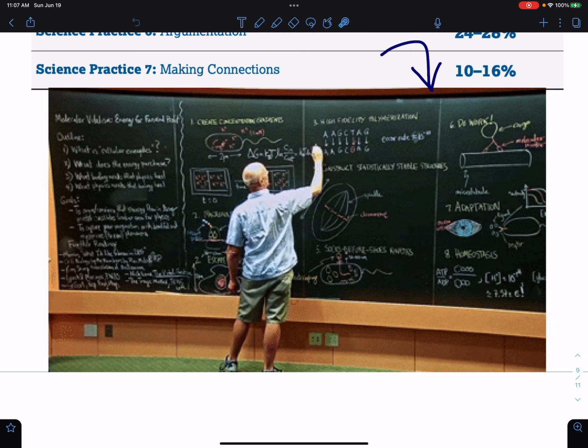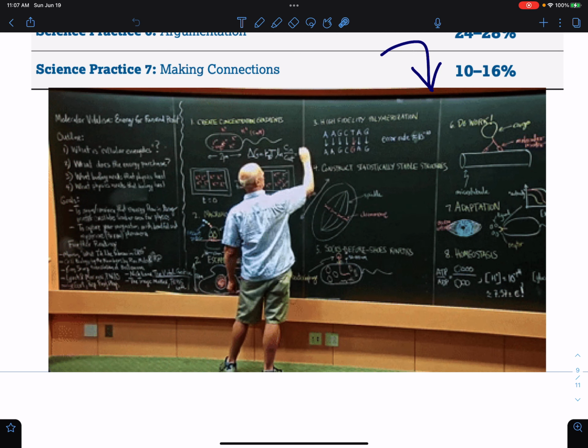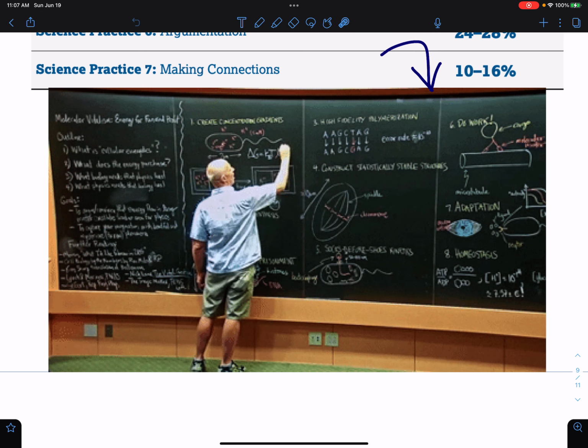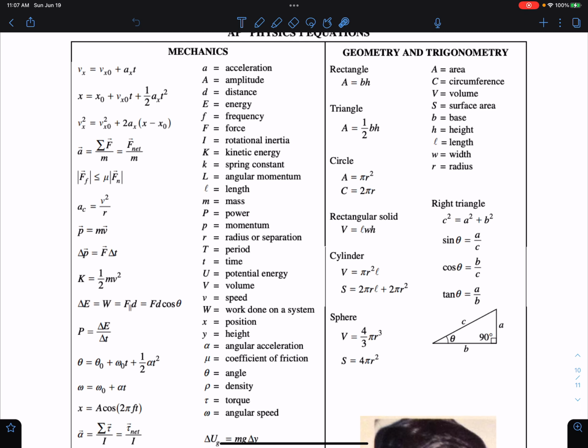So don't be sad. If you can pass this test, you can skip your introductory college-level physics class. Like in college, you can skip this and go straight to the fun classes. So it's totally worth it. I hope you guys know how worth it is. These are going to be some of the equations that we are going to know inside and out.